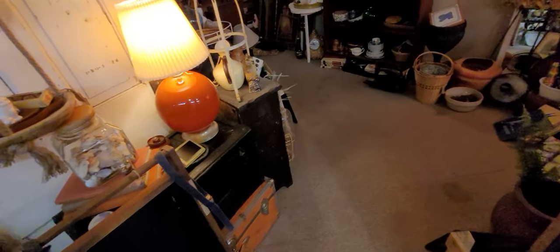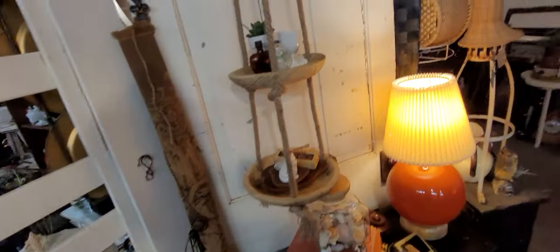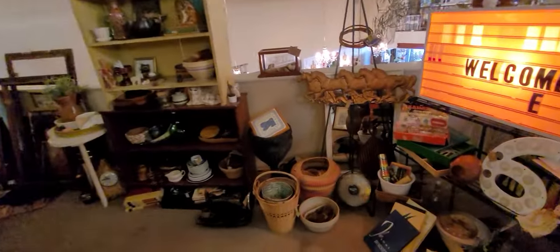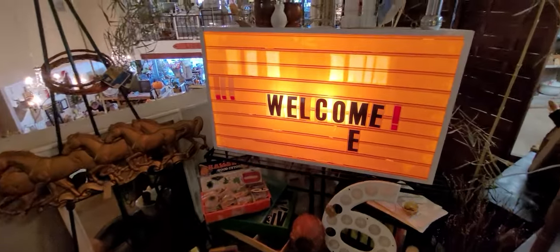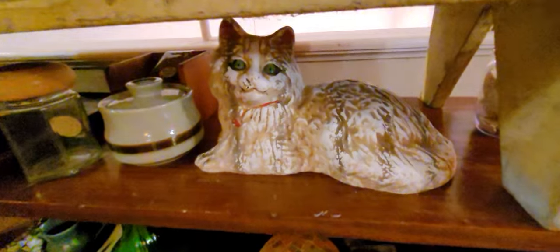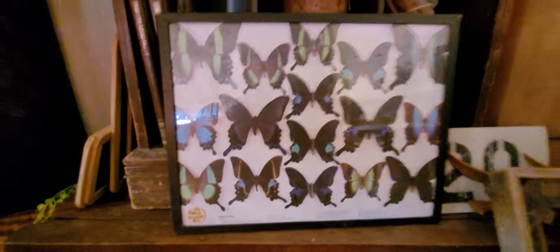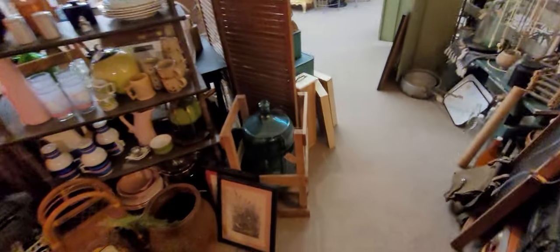There's something I was eyeballing over here, and I don't even know what it was now. This deer antler. $48. Oh, I thought those were really butterflies in there. It's just pictures of butterflies. Butterfly.